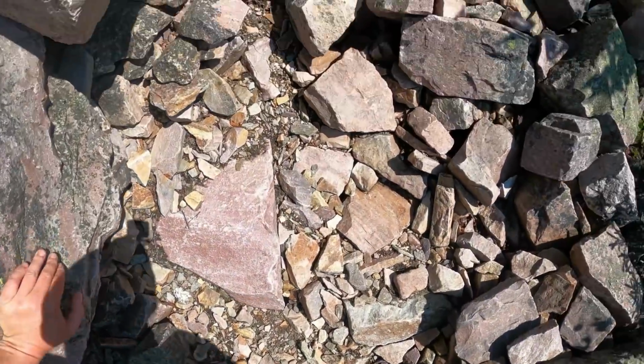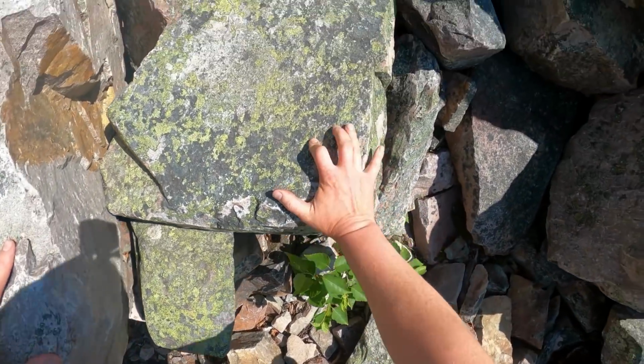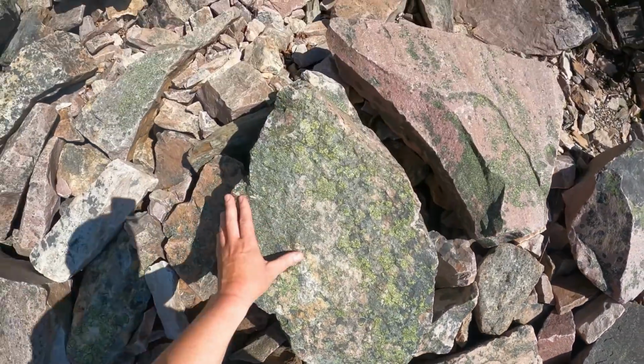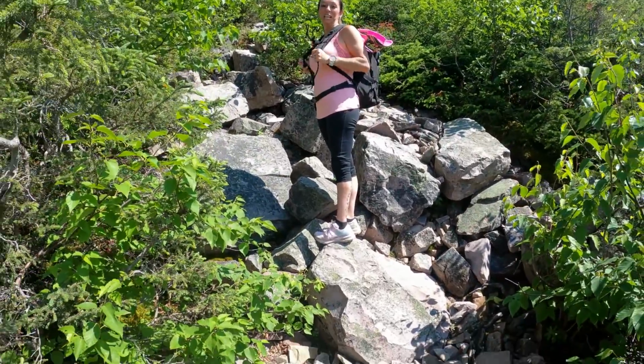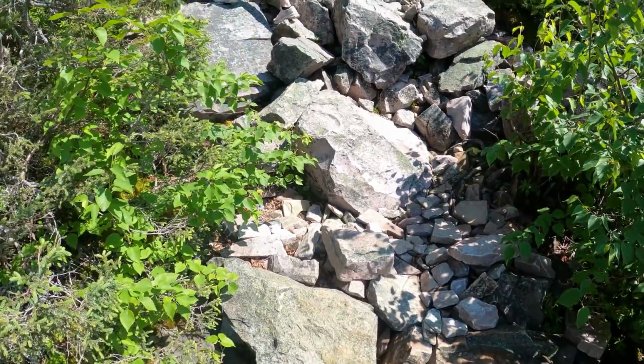Now the sweating begins. Whew. Again, you can't see how steep it is, but you literally have to use your hands here to hold on to the rocks before you even get up somewhere. So it's pretty steep. What was it you just said, Melanie? Go to the summit, they say. It'll be fun, they say. Having fun yet?